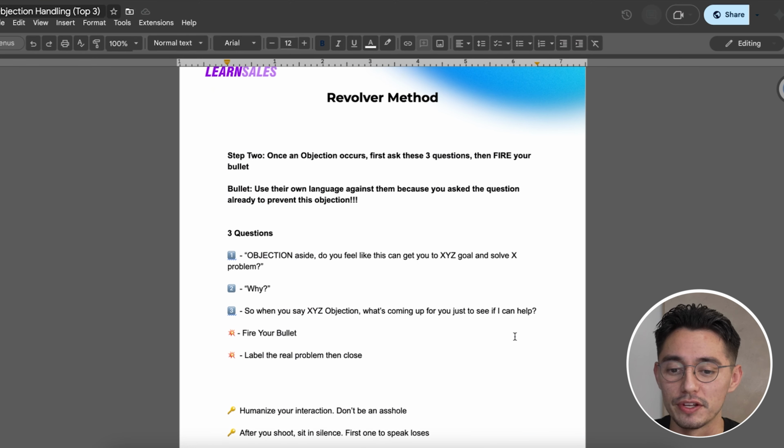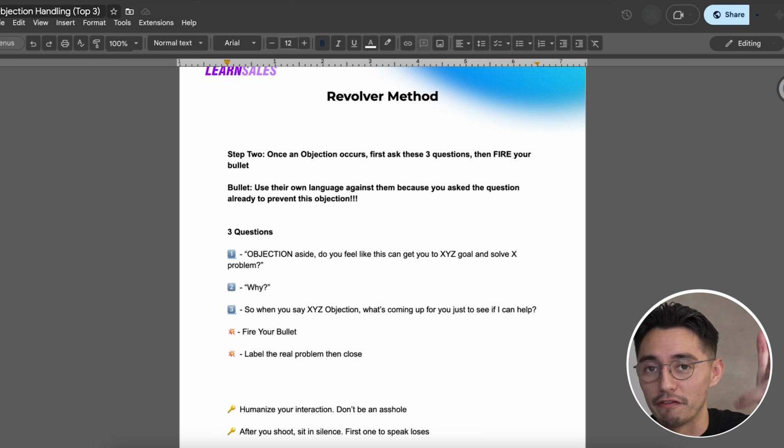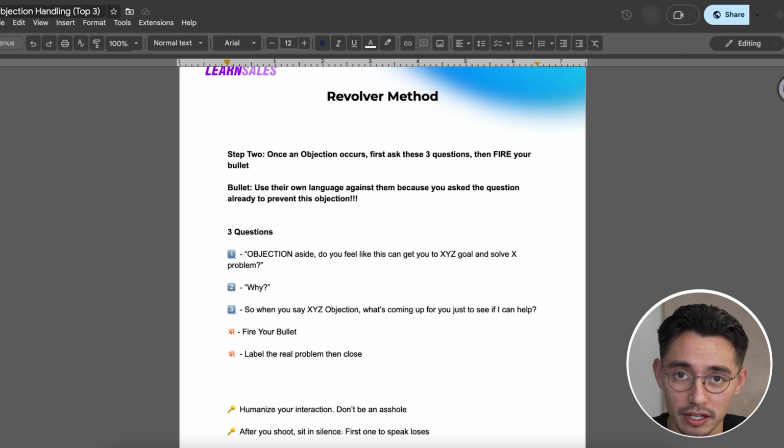Now, revolver method step number 2 is once an objection occurs, ask these 3 questions, then fire your bullet, right? Fire your pre-handle bullet. So I'm gonna give you an example of that right now. What the bullet is: use their own language against them nicely, because you asked the question already to prevent this objection. Before I go into that, let's cover these 3 questions.